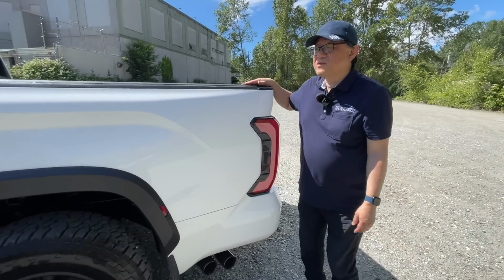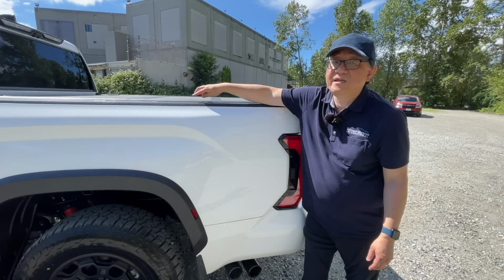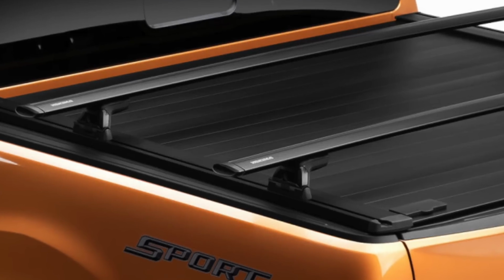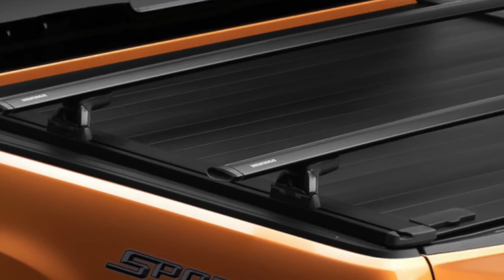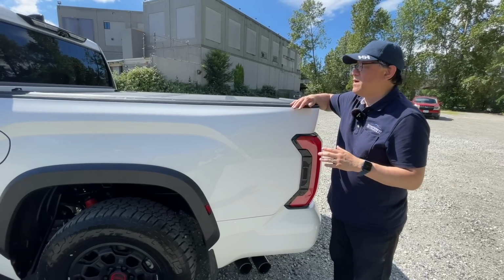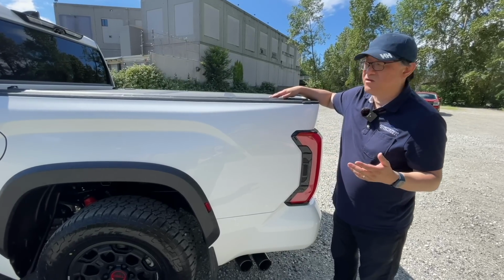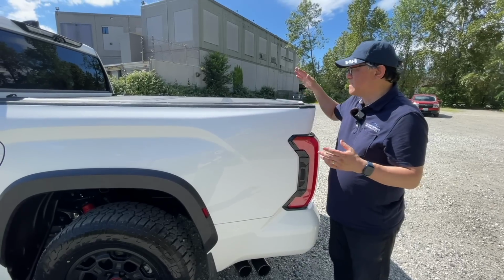Now, initially I was going to buy the Retrax tonneau cover, which has a T-slot on the side here and the other side, so I can put all kinds of accessories from Thule or Yakima. But it just turned out that this Tundra TRD Pro arrived at the same time with the tonneau cover installed from Toyota. So I decided not to buy the Retrax version and I kept the Toyota version.